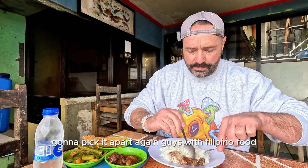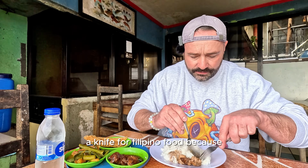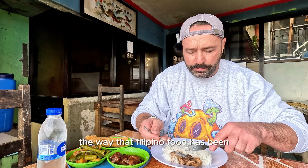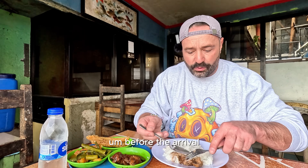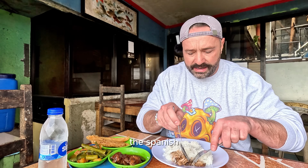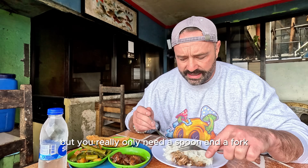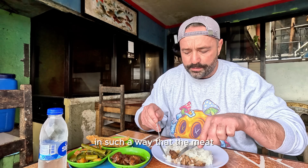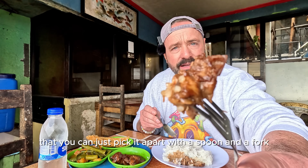And again, guys, with Filipino food, you don't ever need a knife, because of the way that Filipino food is prepared, the way it has been developed through the centuries before the arrival of the Spanish. I mean, they've always had knives here, of course, but you really only need a cuchara and a tinidor, because the food here in the Philippines is cooked in such a way that the meat becomes so tender that you can just pick it apart with a spoon and a fork.